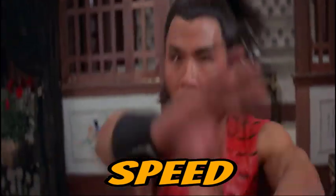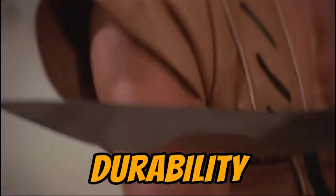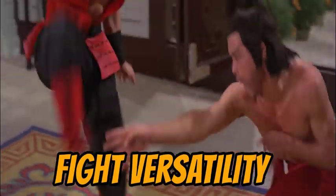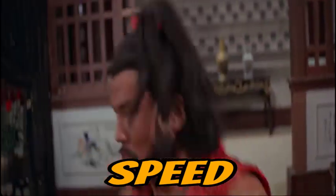Speed, temperament, power, durability, accuracy. Fight versatility. What kind of skills and techniques are they bringing to the fight that might give them the edge? You ready? Let's go. Speed.